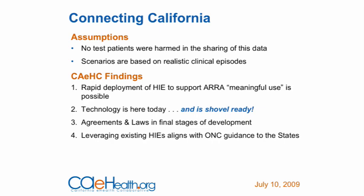And, of course, we all know that the agreements and laws are so much easier than the technology, because the technology only took us 20 years. The agreements and laws should take us a week or two. And we need to leverage the existing NHIEs and align with the ONC guidance to the states, and leveraging them actually does do that. So our goal here is to say it can be done, and we can do it with anybody who's ready, willing, and able to get it done.